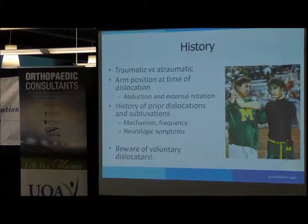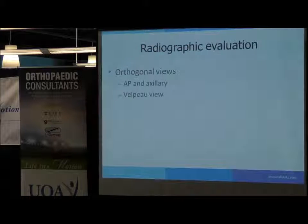And in the office, you're probably not going to see it with athletes, but we do see people come to the emergency room more than the office who are voluntary dislocators. They could be drug seekers, or it just becomes habitual. The kid who says, yeah, I can go to the party and do a Mel Gibson and pop my shoulder out and pop it back in against the wall for an extra beer or something like that.